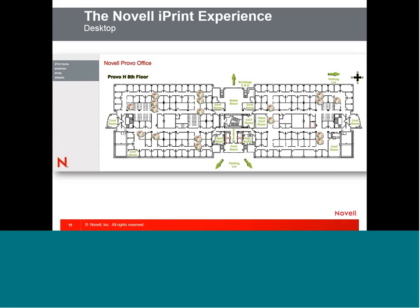Now, iPrint does have its roots in the desktop space. We've been doing this for over 15 years for the desktop, and this is actually one of the capabilities that the desktop has in terms of making it easy to print. You can create these things called printer maps, and what you do is you take an image of your floor plan and then just drag and drop wherever your printers are located.